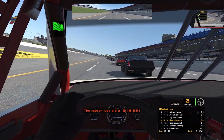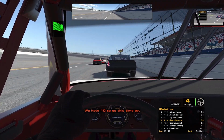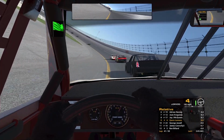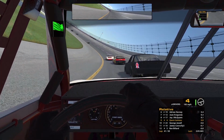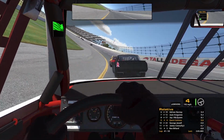We were at the front of the pack, they wrecked right in front of us. We were in the middle of the pack, they wrecked right in front of us. And we were just in the back of the pack, and they still wrecked right in front of us, so nothing we can really do. Except just go and hope that it doesn't happen again, but it probably will.